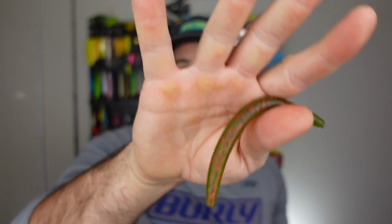I rigged a couple up a few different ways. Yeah, you can see the salt coming out as I stretch it. So yeah, very salty bait. Pretty dense plastic, will sink. Be great wacky rigging, weightless and just dropping it on a drop off or a weed line or something like that. We were on the river, wasn't the greatest place to be fishing this. I didn't have any luck with it, unfortunately.